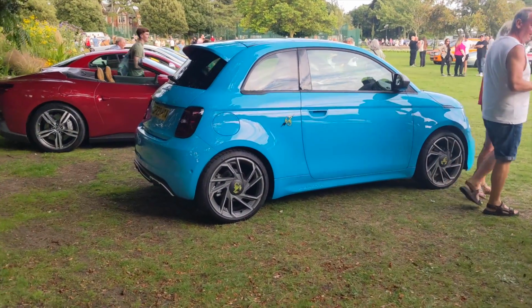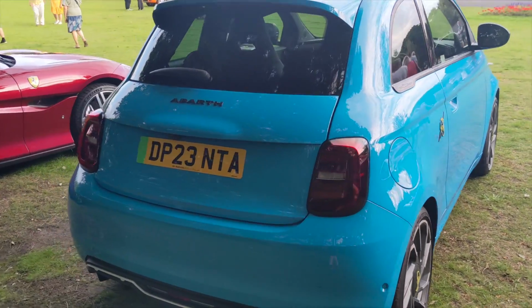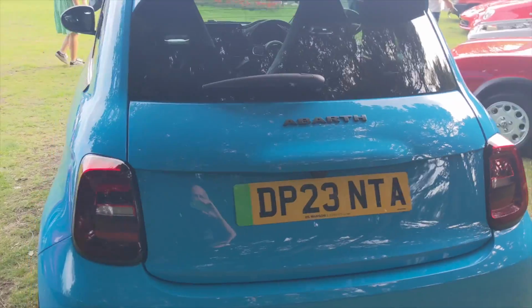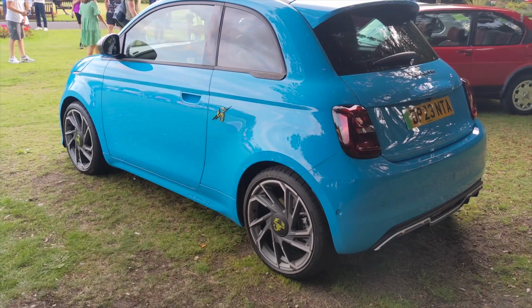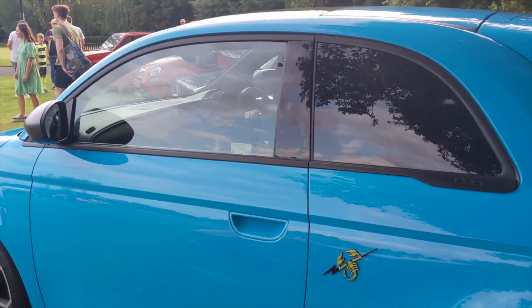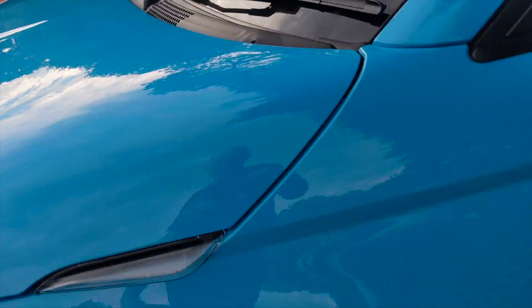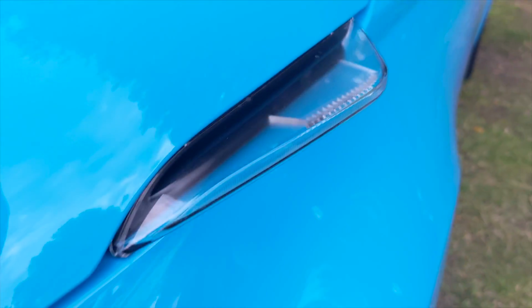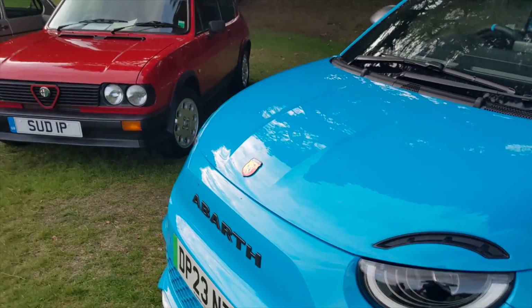Then we got a bit of a rarity. The new ABARTH Electric 500. Must see if I can find the guy that owns this and see if he'll let us have a poke around it later. But I just think that's absolutely amazing looking. I know it sort of loses practicality because of the EV thing, because of the small battery. Yeah, it's quite nice. So the little details are quite cool. I do like these little details. See if I can come back to it.